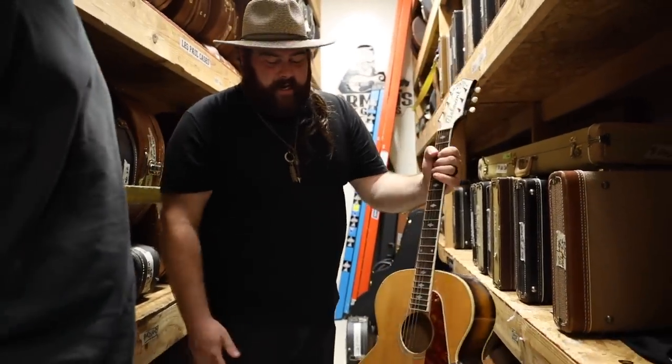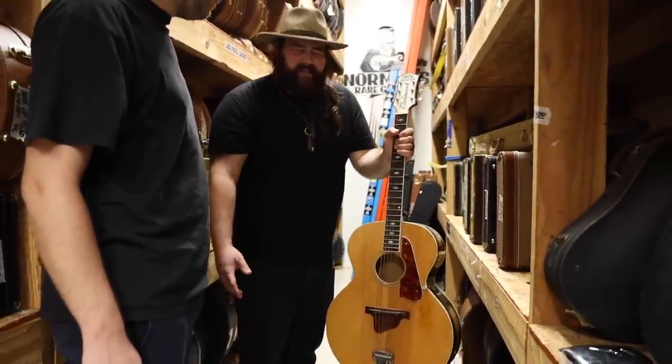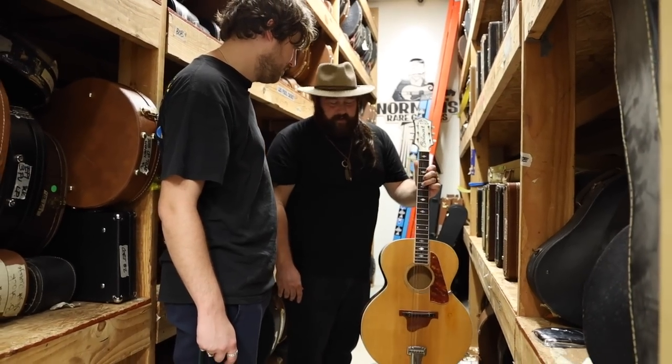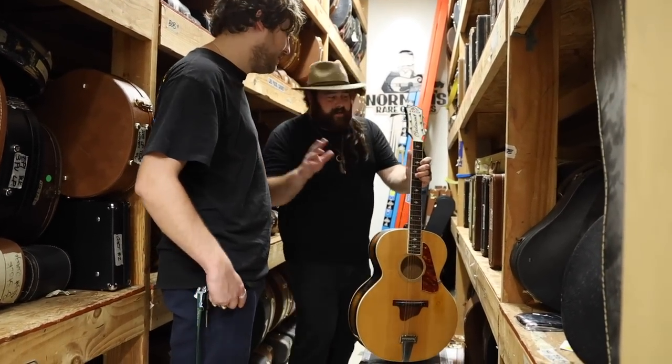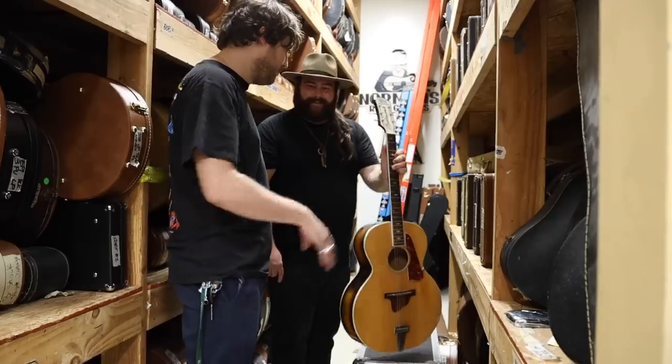Really cool. You know, it's different. It doesn't sound like a flat top, but it also doesn't sound like an arch top. I'm sure when you're out there trying it out to see which one you wanted to do, you could tell it's just kind of a different thing. In the middle. But anyway, Mike, you should take it away. All right, let's do it. Thank you, Jack.